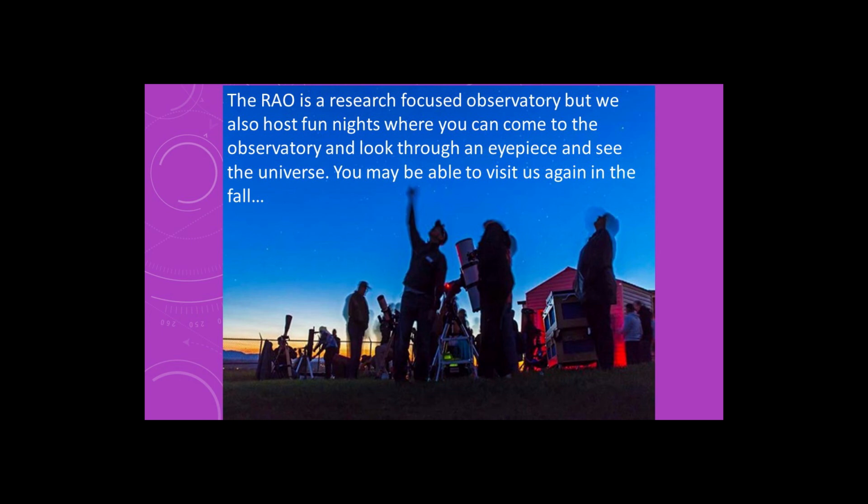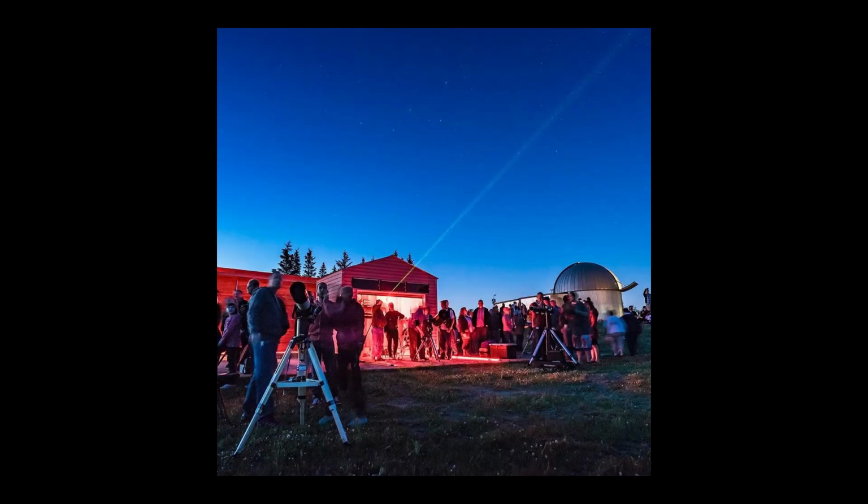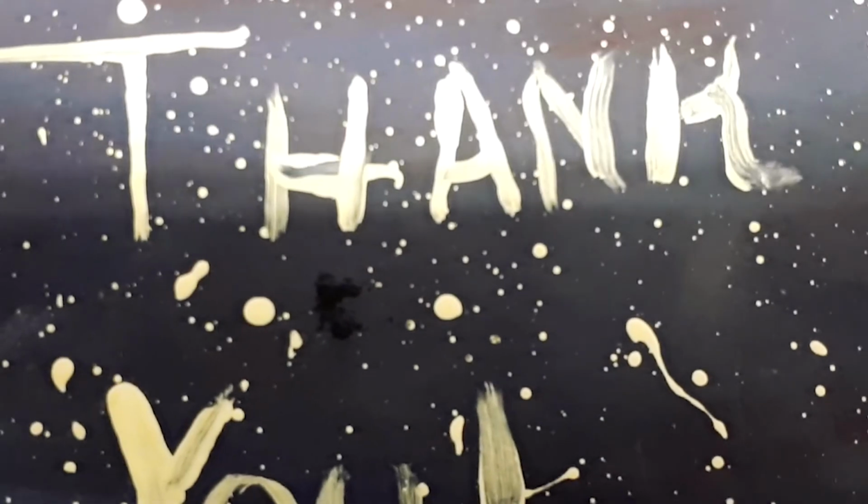I encourage you to get out this summer after the sun goes down and check out some of the amazing sights in the sky. Check out the summer constellations like the mighty Hercules. Saturn and Jupiter will be visible in the later evening, rising in the east. And also in August, you can take in the Perseid meteor shower. Have fun at your camp and keep looking up at the stars.